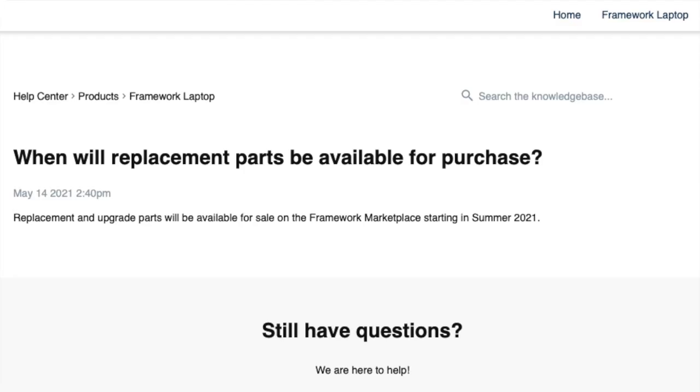But my second question, how much are replacement parts and upgrades going to be, is still unanswered. Replacement and upgrade parts will be available for sale on the Framework Marketplace starting in summer 2021. At that point, we'll probably see how much replacements for your screen, your keyboard, maybe even your battery, or replacing the main board and CPU cost.